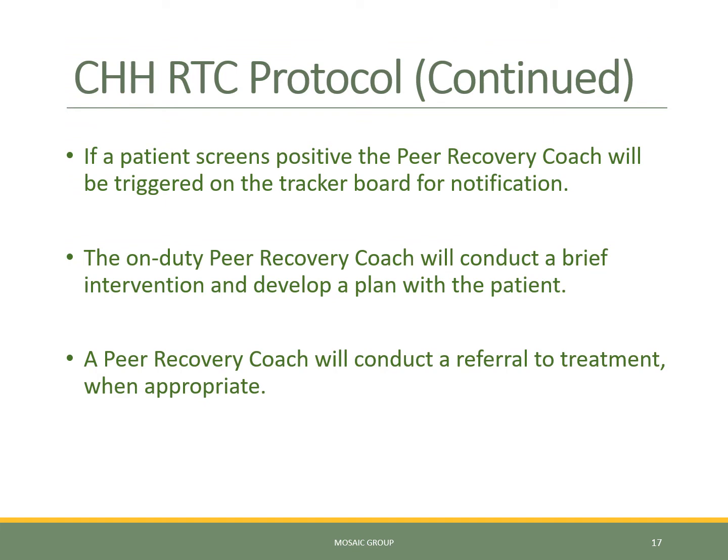Just to continue on with what then happens next. Once the screening has been completed, if it is a negative result, then there is no additional action necessary, unless for some reason you have reason to believe or be concerned about the patient's behavior. In that instance, you could go back and click provider request under the exclusion criteria.